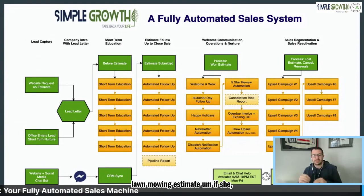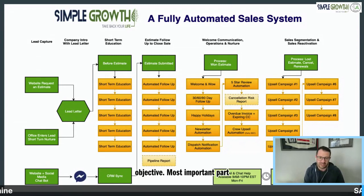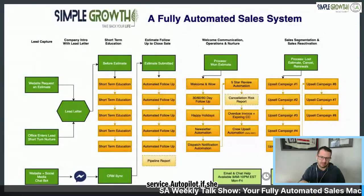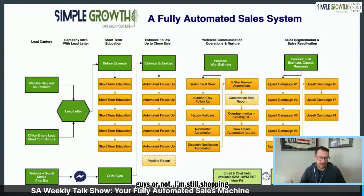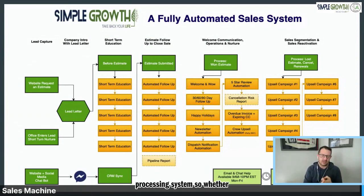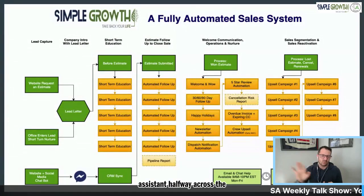If she says the price is too high, here are some ways to overcome that sales and price objection. The most important part really is at the bottom of it, in my opinion. If she signs up for this service, do this in Service Autopilot. If she doesn't sign up, do this in Service Autopilot. If she says, I'm not sure if I'm hiring you guys or not, I'm still shopping, do this in Service Autopilot. That is creating a standardized process and system. So whether it's an in-house office person or a virtual assistant halfway across the world, it doesn't matter.